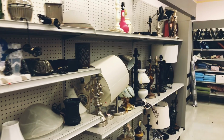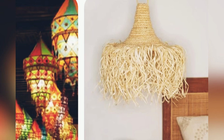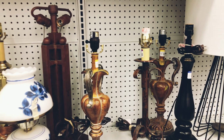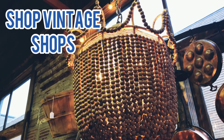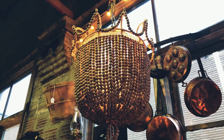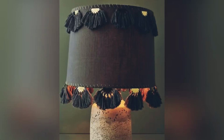Lighting is prevalent in the Bohemian and eclectic style, all different colors and all different textures, height from the ceiling to the counters to the tables and even onto the floor. I have lamps everywhere. Here is also a lamp that I found shopping at a vintage store. Now this was priced at about $300 and it is simply gorgeous. I really love the beadwork on it.